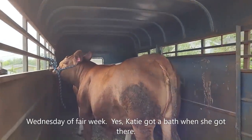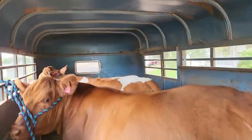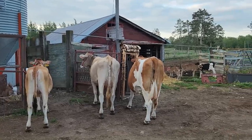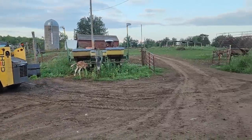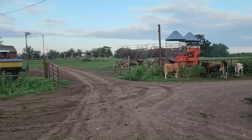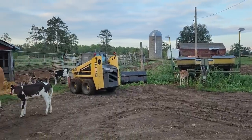All right, we got Katie and our Guernsey Market Steer Baron loaded up, and I'm gonna bring them up to the fair and meet Alan there. It is Thursday morning of the fair, so we are just getting all of the cattle caught, so when Alan's dad comes, we can get him loaded up and head out. Alan and Paul are just finishing up chores.